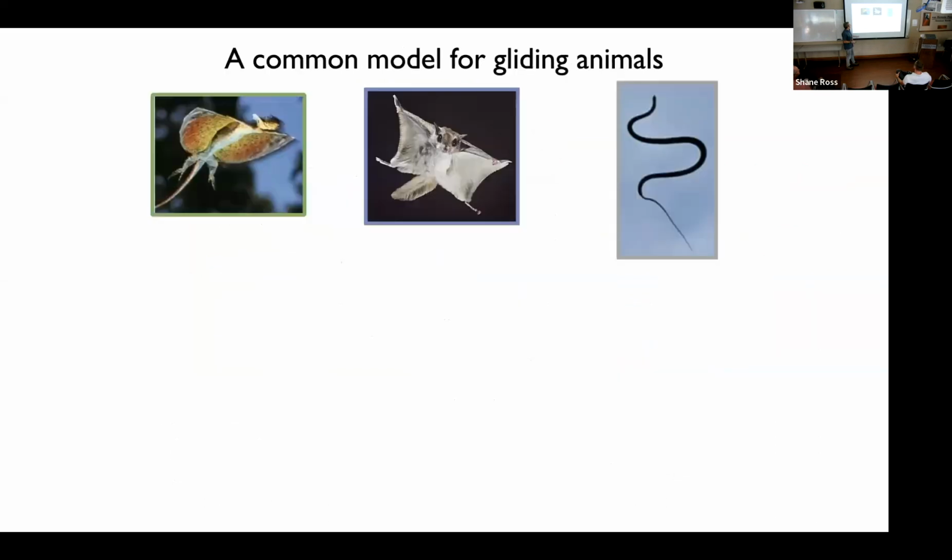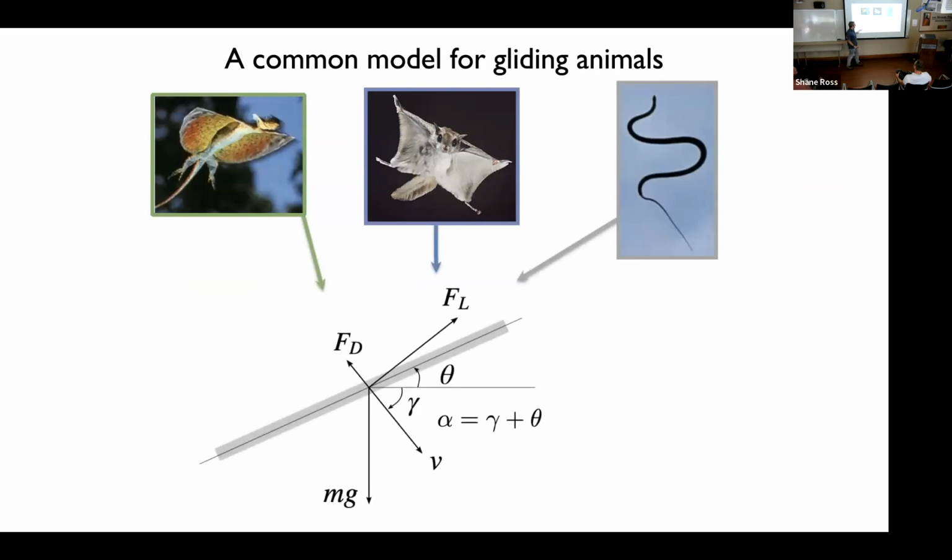So we've got these different animal gliders, and the common model will just be an airfoil where there's a total angle of attack alpha, and forces of lift and drag that depend on alpha. We can break alpha into the glide angle gamma, which is the angle going down, plus a pitch angle. Most of what I'll be doing is taking the pitch angle as a control input. So either it's fixed or we can adjust it, but we're not going to be looking at the dynamics of the pitch.